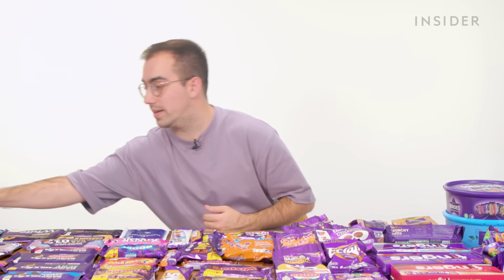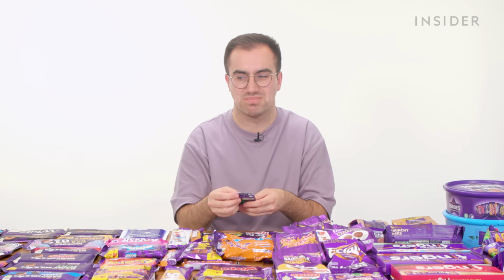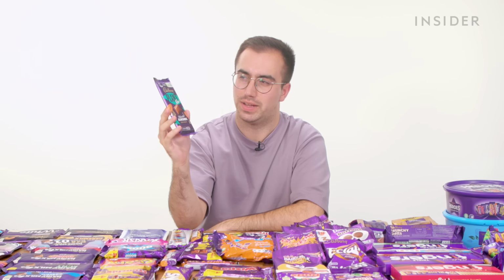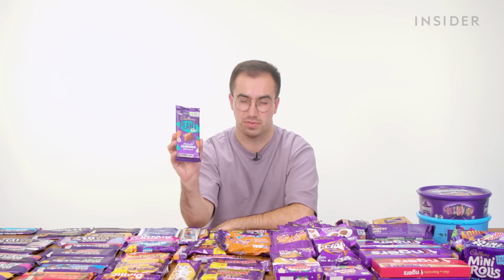For vegans in the UK, Cadbury's also has a plant-based bar. I've never tried this, so I want to see if I can taste the difference between this and Dairy Milk. I mean, it looks like chocolate. It definitely does taste of almond, which is okay because I quite like nut and chocolate as a combination. If I went vegan, I don't know if I'd be rushing to the store to buy this. It's okay, the texture's pretty good, but the flavor just really isn't there.